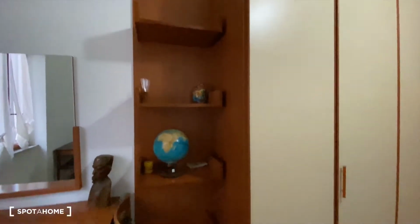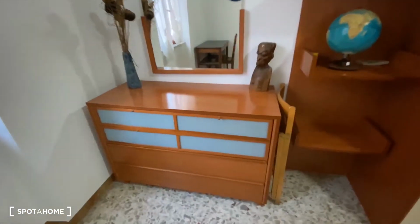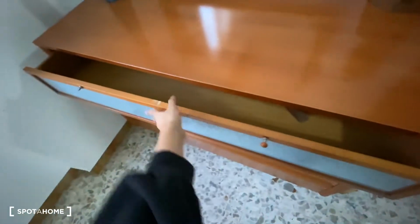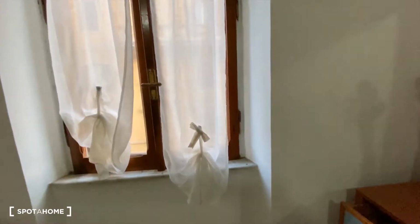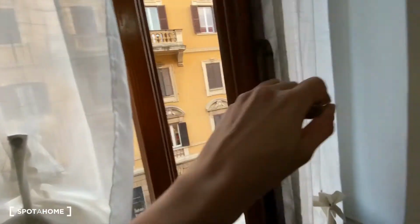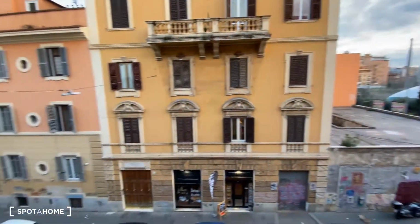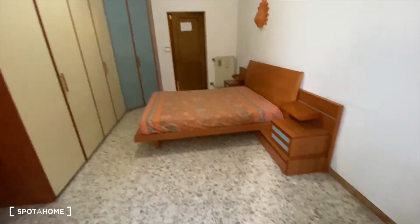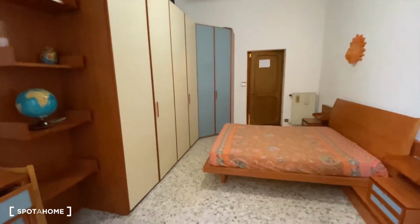All right, and we have some shelves here. We have a dresser, a mirror, okay? And here we have a window that goes to the street. And we have a desk here, all right? So that was bedroom number one. Now let's move on.